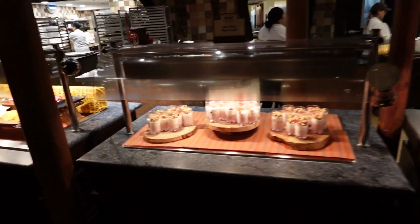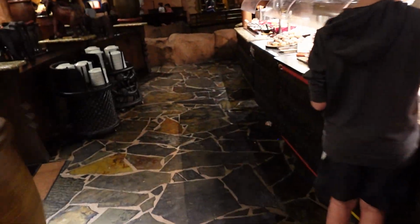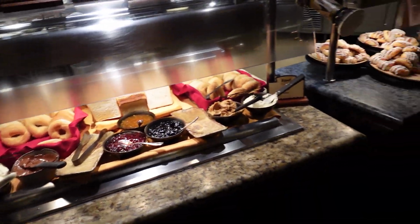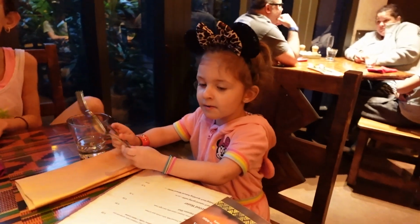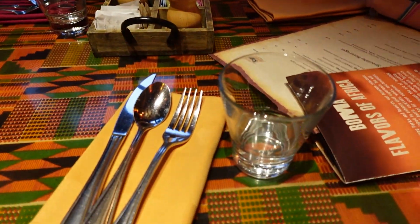So your normal buffet food. The pancakes are currently crowded, but here's all the pastries. It's hard to show you, it's so busy in here, but you know, typical buffet food. We'll show you our plate. Here's our table at Boma. Boma, so excited. You can't even get close to the buffet with the camera, but they'll see our plates.